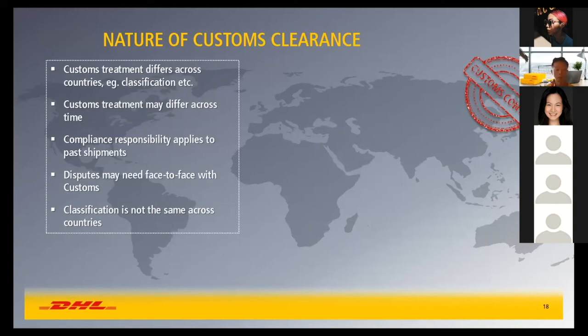And then the customs treatment also may change over time in the same country. So there are some customers who tell us, oh, I've been importing this in the past with no problem. How come when I import it now, there's a problem, right? And it's simple. The regulations may have changed, customs risk profile may have changed. They may think that certain types of things are a little bit more high risk. You know, remember, they are there to protect the borders, they're there to collect the revenue, right?